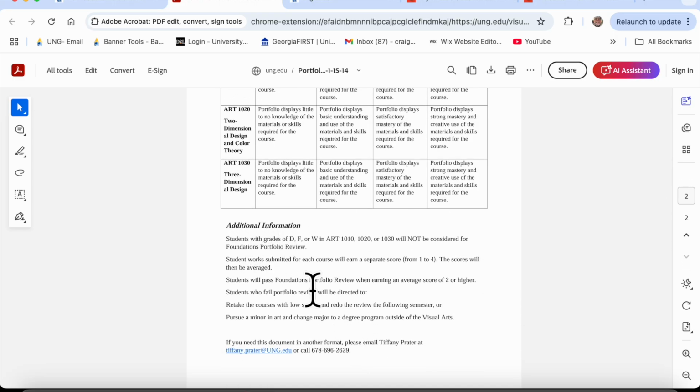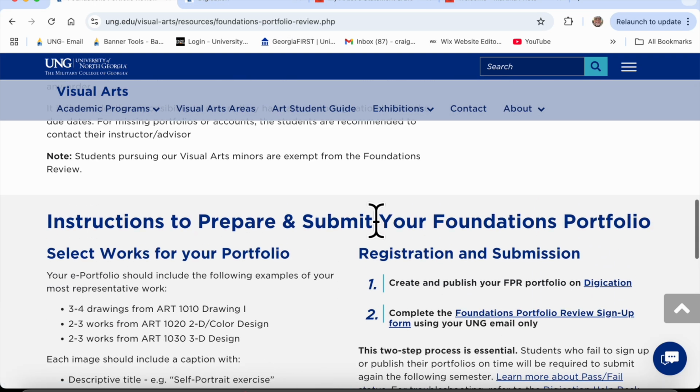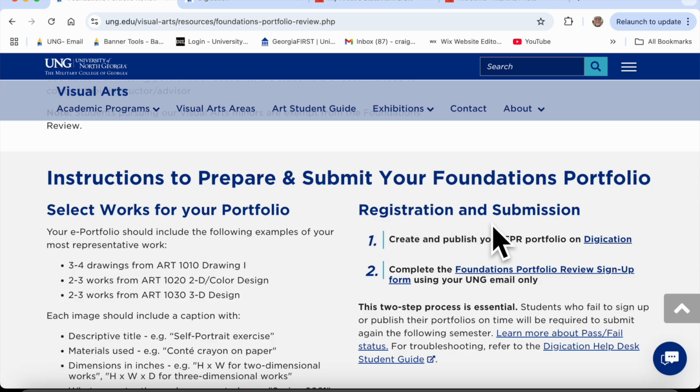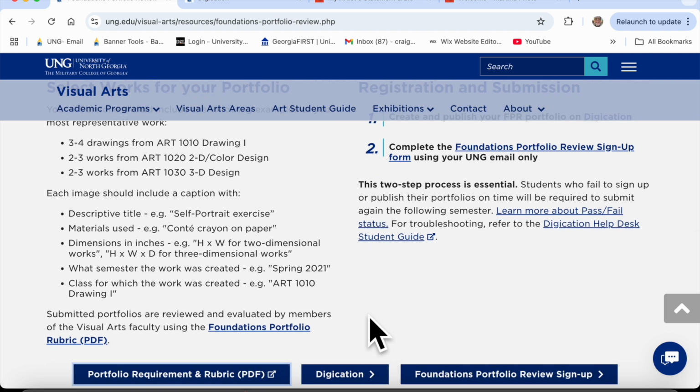There's also additional information at the bottom of this page that talks about what grades you need for each of those classes to be considered for the Foundations review, what the scorings will look like, what the average score needs to be in order to pass, and what happens if you fail the review. There's also information about registration and submission for the review, but that'll be talked about in more detail in a subsequent video.